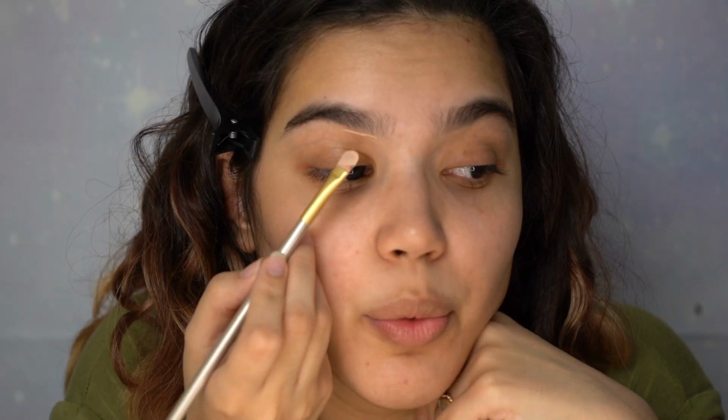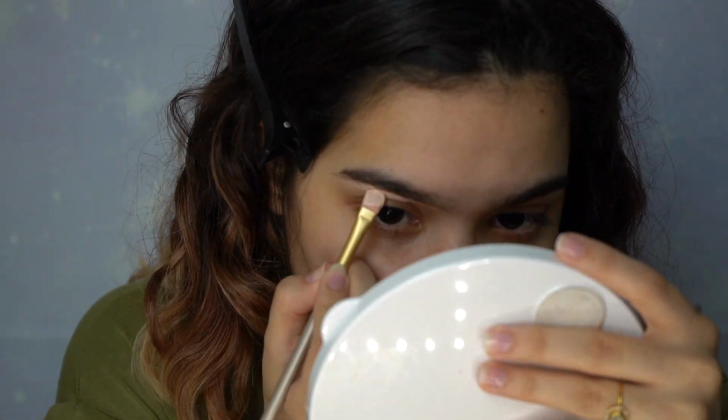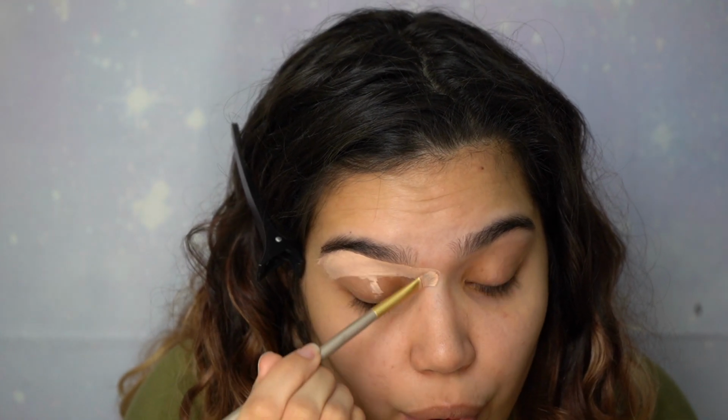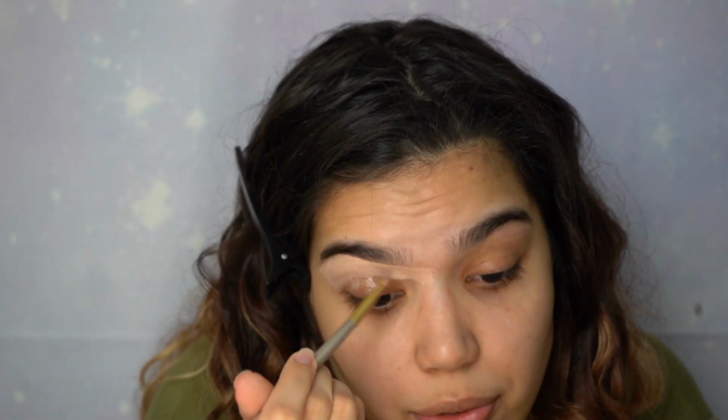Wow. These two. So we are lining underneath our brow. Short, small strokes, always. And really just going little bit by little bit. And then once you have that initial line in, we're just gonna put on the rest of that product right here, and then kind of slowly bring it down. I'm using firm pressure right here because I'm trying to deposit as much of the product into my eyes.